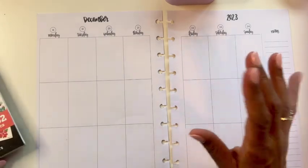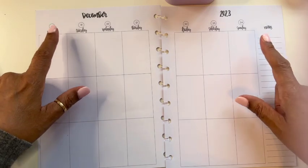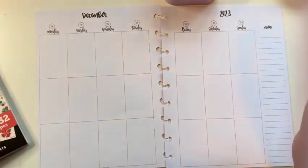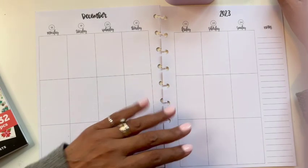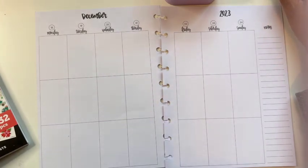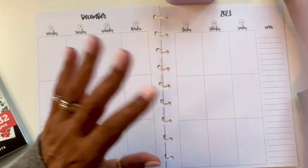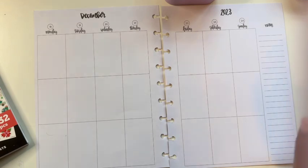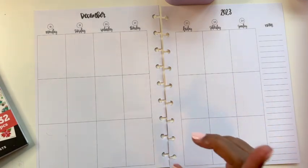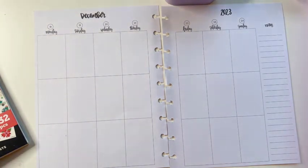Okay, so what I am doing is the weekly challenge for next week, the week of December 18th through the 24th, and the theme is gifts. I'm double checking right now. I'm actually at my desk filming this because the cutter is where I usually print, and I know it's a little dim, so I'm going to brighten up my ring light. That's a little bit better.